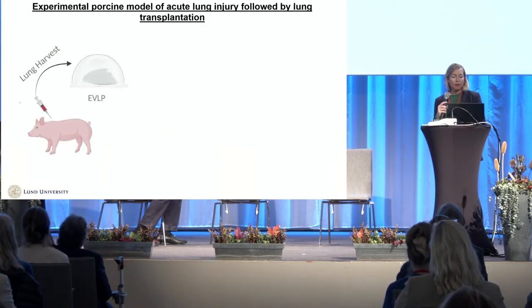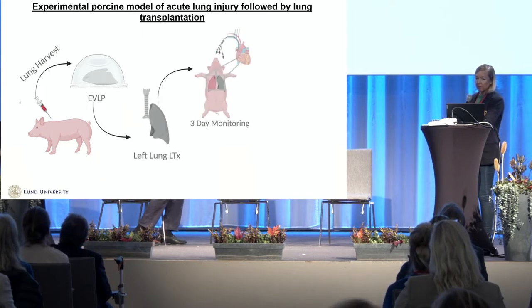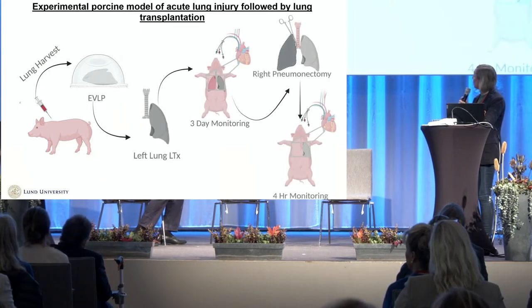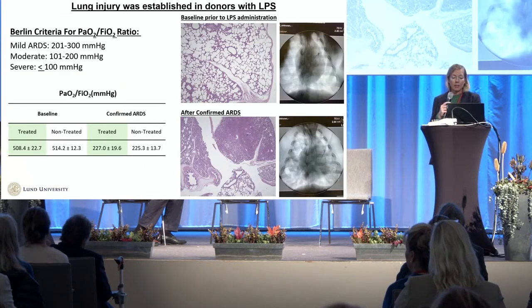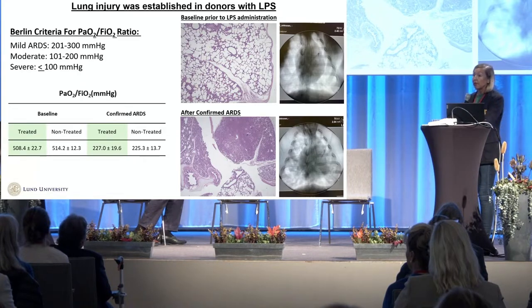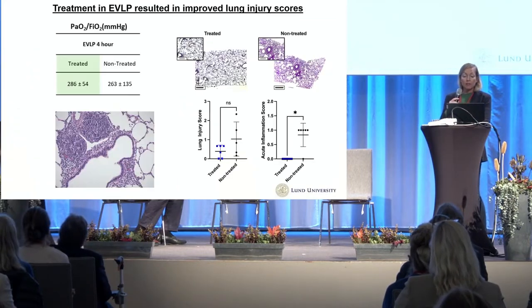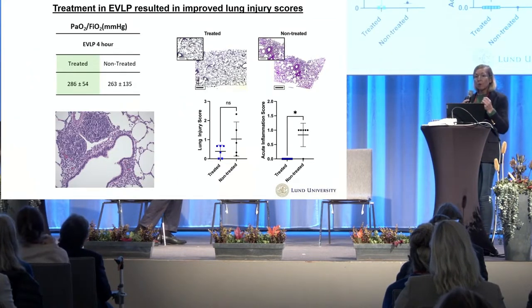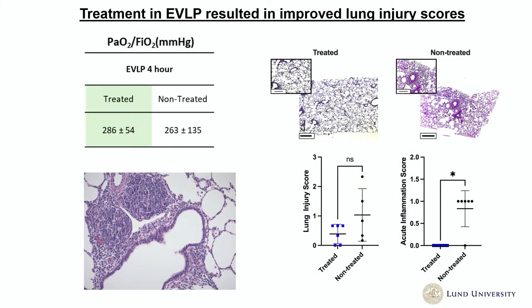So again, we have a large animal model and we put them in EVLP. We do a transplantation and we monitor them and we take away the native lung and we evaluate for primary graft dysfunction. Again, we look at the lung injury, so we really know that we induce lung injury, as we can see in this picture, before and after induction of lung injury, and then we treat them. So the open question is here, how many treatments, how many cells, which kind of cells, and also with the cell, what passage do we think has the most potential?